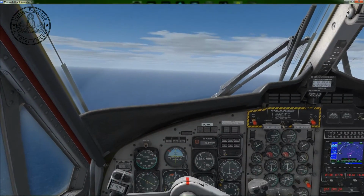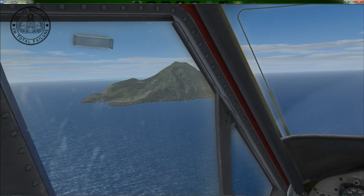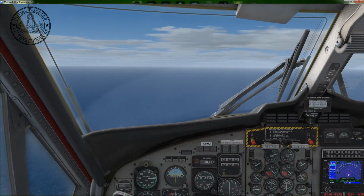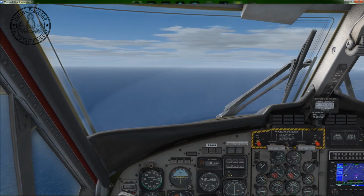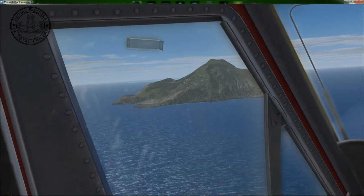Alright. And everything I've seen, it looks like just about everybody comes in at a bit of an angle. Not this much of an angle, of course, but a bit of an angle. So we need to lose a little more altitude here for sure. Bring those throttles back just a little bit more. That'll help us to get down a little bit quicker.